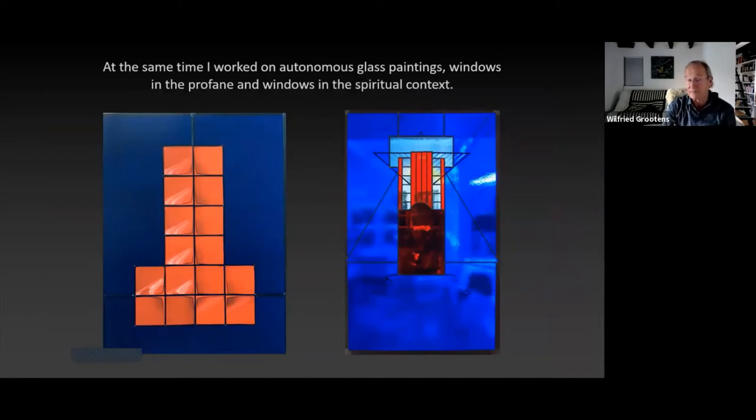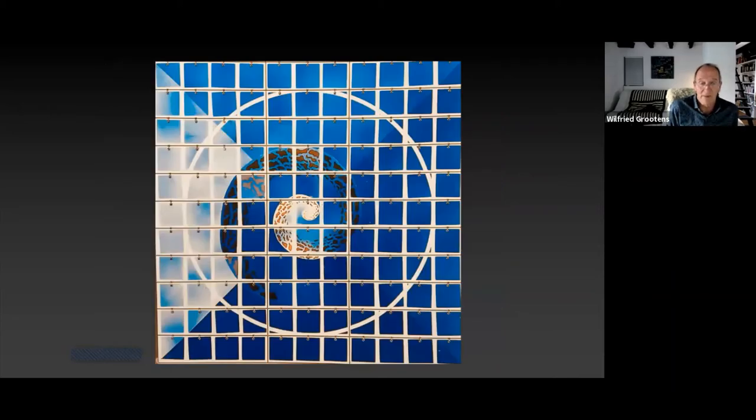I was used to working with glass, and I was always fascinated by autonomous glass panels. So all the time I made these glass panels, and I like them today as well. This one is a special glass. I love this work. It's also, I think, 20 years old, something like that.